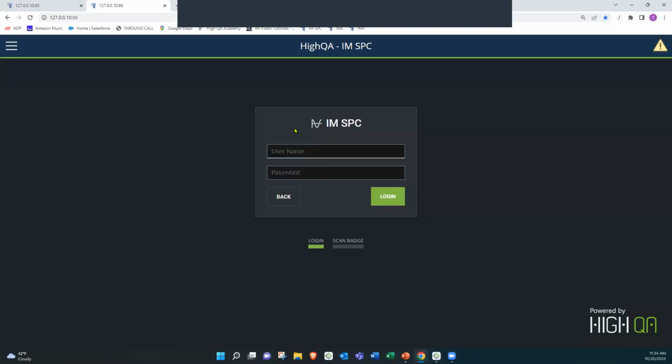Another way, the more streamlined way, would be to use our shop floor data acquisition tool. Oops, this is SBC. Let me grab the other one here. This is in IM Explorer. And I'm simply going to log in here. Each person would have their own unique login, and we do support scanning badges as well, a badge system.